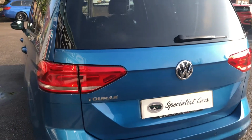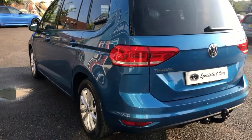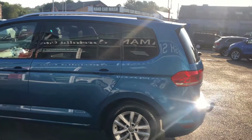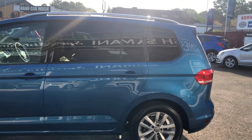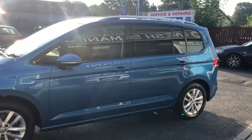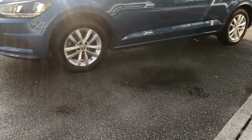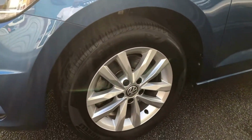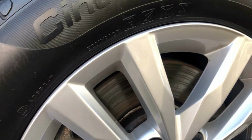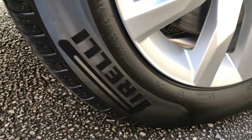The bodywork is totally unmarked all the way around. It really has been well cherished by the one owner. No dents, no scratches, no scrapes. Just beautifully gleaming away. Rear privacy glass, chrome roof rails. It's got the five twin spoke alloy wheels, all absolutely unmarked. This is how the car came in. We've not had any of these refurbished, so you can tell exactly how nice the car's been looked after from day one. Fitted with matching Pirelli tyres all the way around.